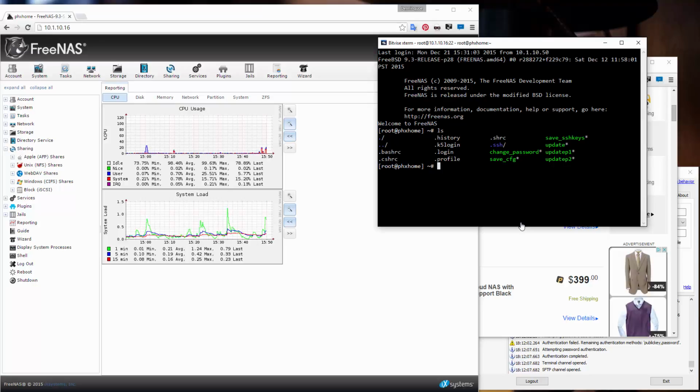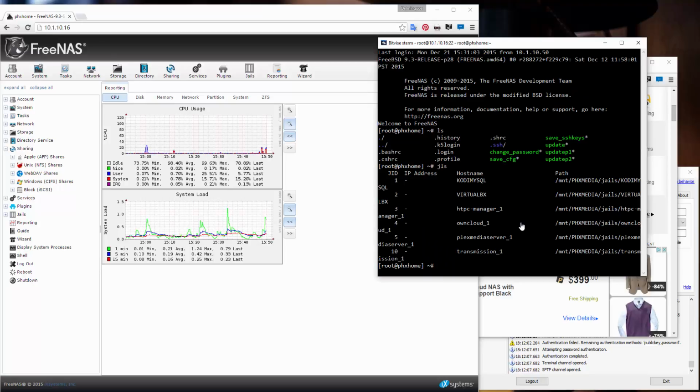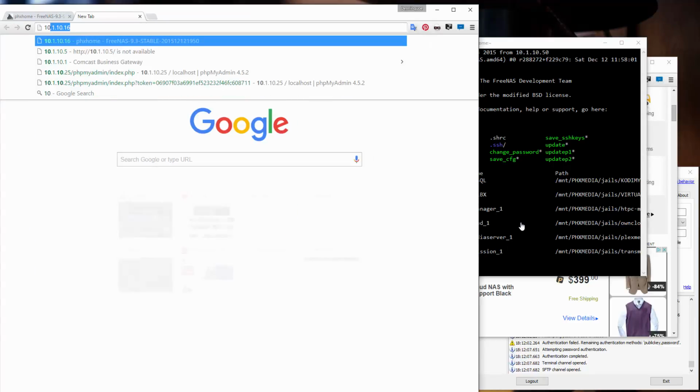I can look at all those things. By typing something like jls, I can see all the jails that are running on my system, and I can see there's my Kodi MySQL jail. What's really cool about the MySQL jail is that on that jail, I have MySQL running, and I have an Apache server running on this box. So I use this for web development too. And if you don't believe me, I can show you. I'm going to go to it right now.